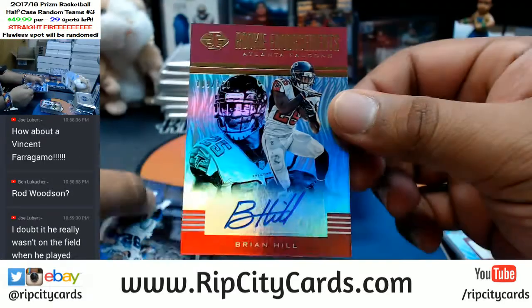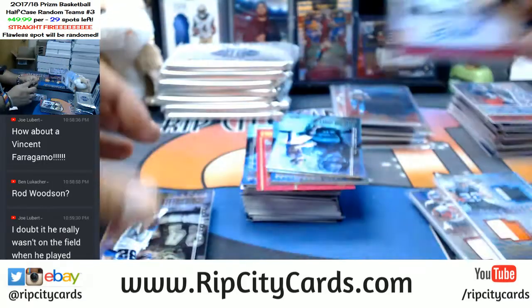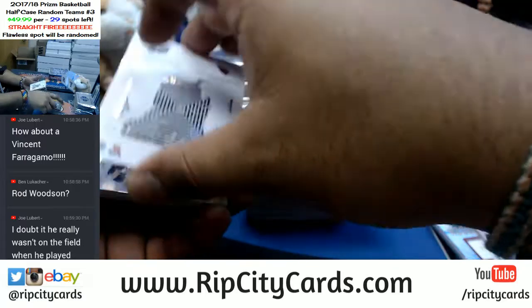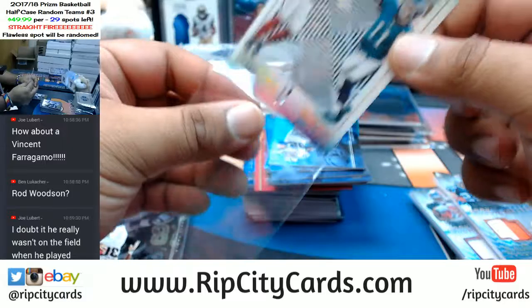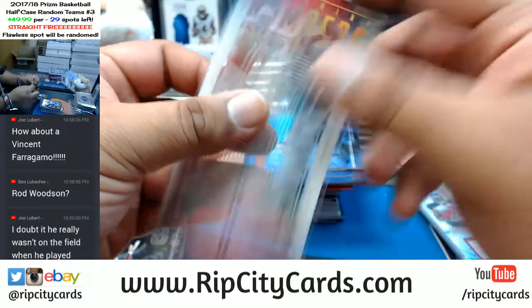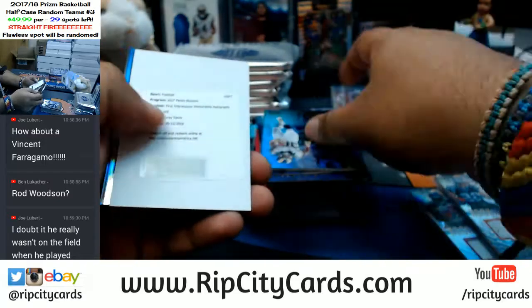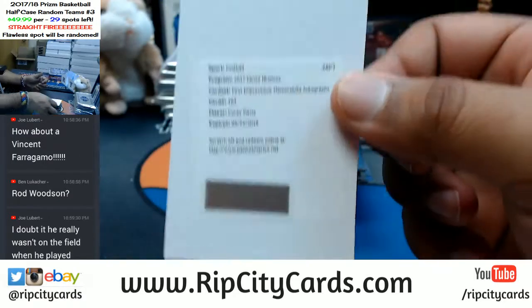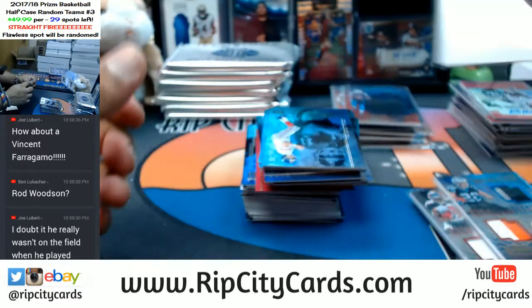For the Falcons to 150, Brian Hill with the auto. Carson Wentz, Larry Fitzgerald, matching numbers. That needs to get randomed. Corey Davis of the Titans with the relic auto redemption.